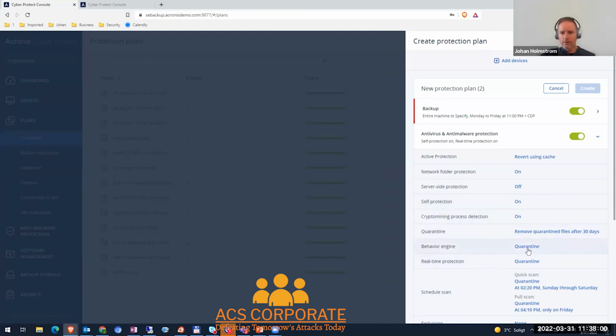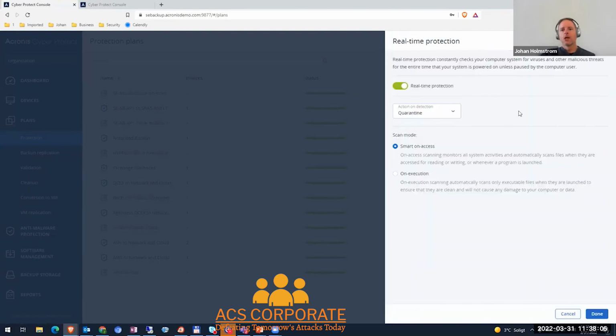Other things that we do, things like real-time protection. What we can do here is have this on various modes, right? By default, this is on smart access. If you put this on execution, then we're scanning, but we're not really doing anything until it actually executes. Now, there could be some viruses, some malicious content that will just lay still and not do anything for a long period of time, and then we will not catch it until it actually executes.